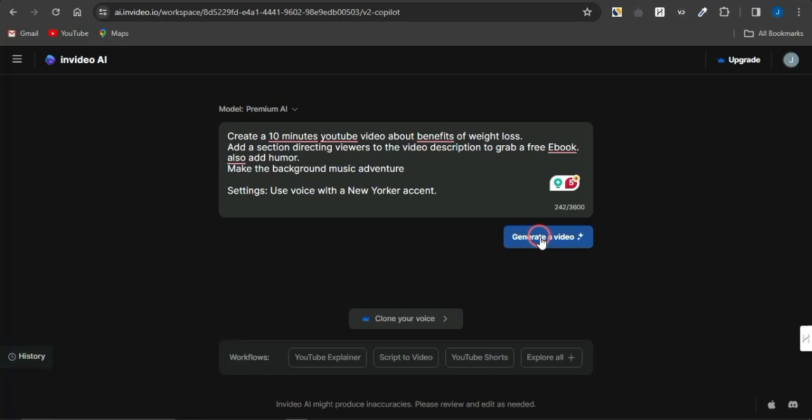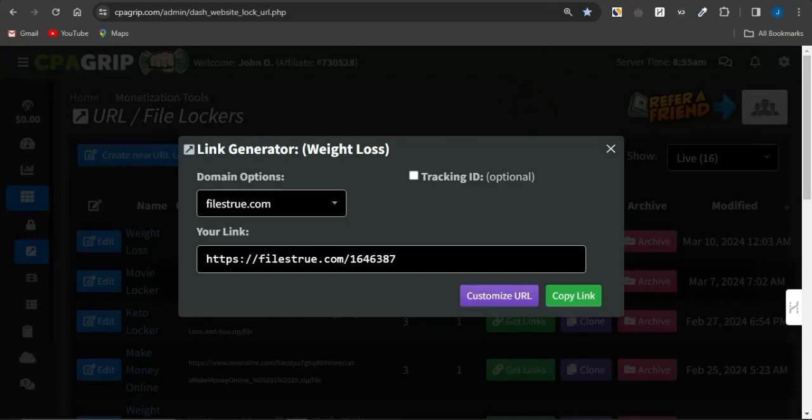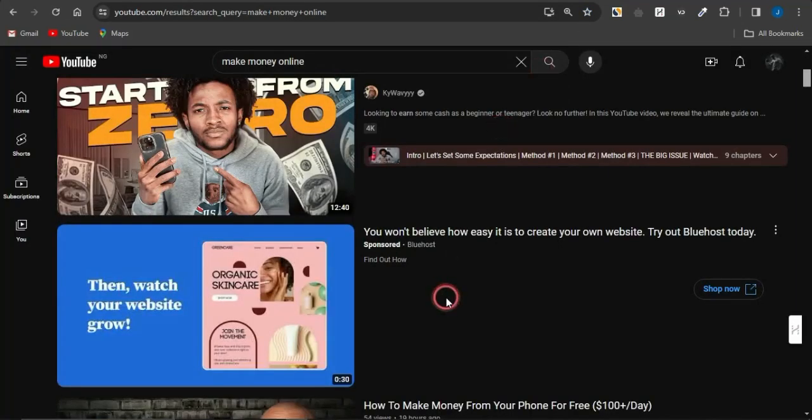Your video will be generated, and a section there will be directing people to the description of the video to click on the link to get a free ebook. In that description of the video, that's where you're going to put in your landing page link or the link to your URL file locker. So all you need to do is to go onto platforms like YouTube, and just simply create an account. Once you create an account, you could just simply go on to uploading cool and amazing videos on YouTube, such as that video that was generated for you with InVideo.